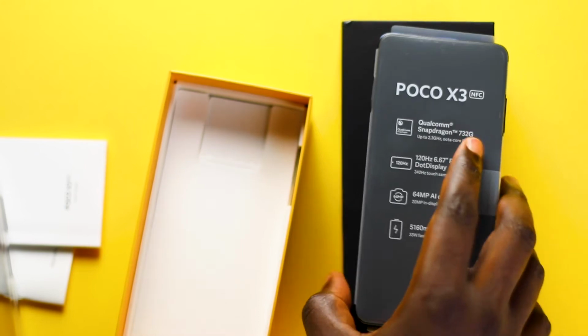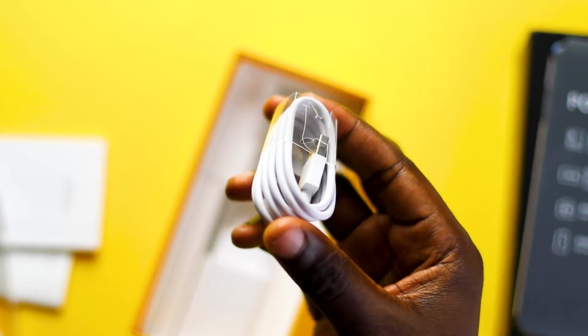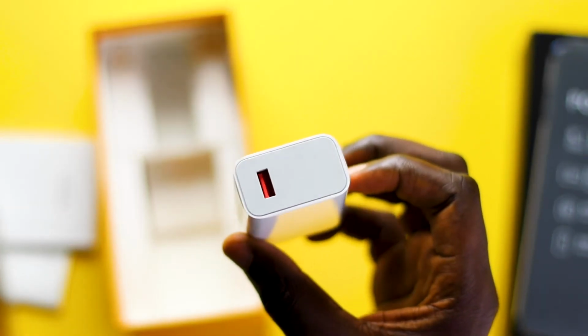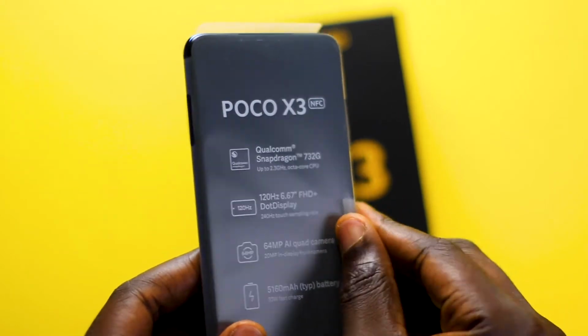So back to the phone, let's put it aside for a second and see what else we have. As usual, you have a USB-C connector for charging, and finally you get a 33W charging brick that comes with some orange color in the USB port. Coming to the device itself, let's take off the wrap to reveal the device.